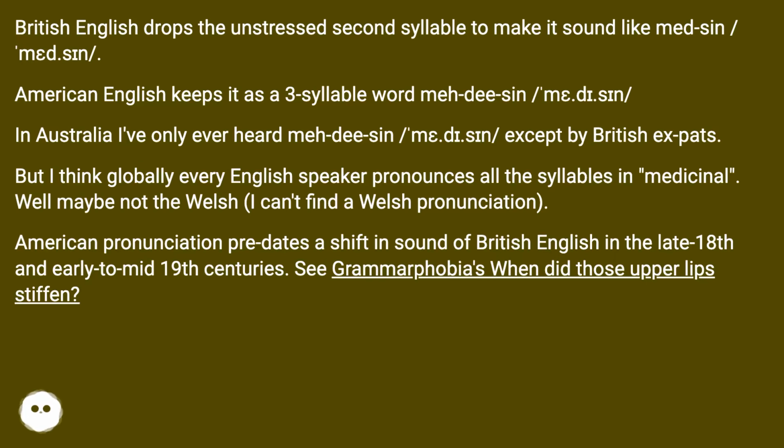But I think globally every English speaker pronounces all the syllables in medicinal. Well, maybe not the Welsh, I can't find a Welsh pronunciation. American pronunciation predates a shift in sound of British English in the late 18th and early to mid-19th centuries. See grammar phobias. When did those upper lips stiffen?